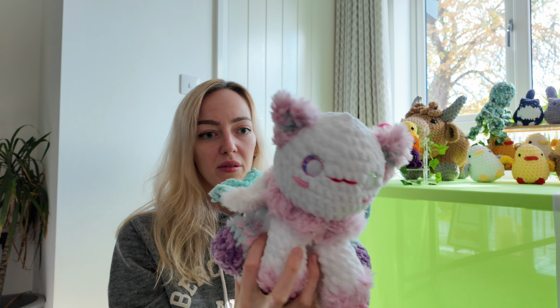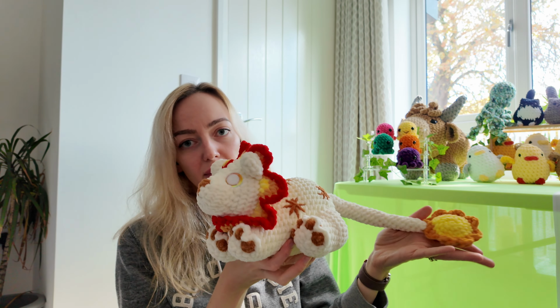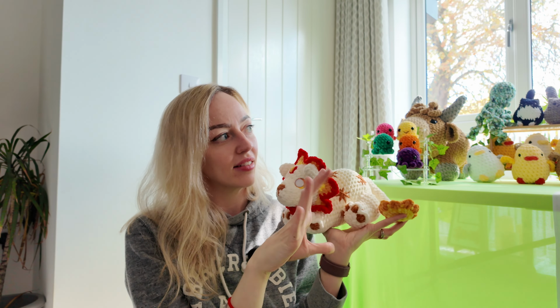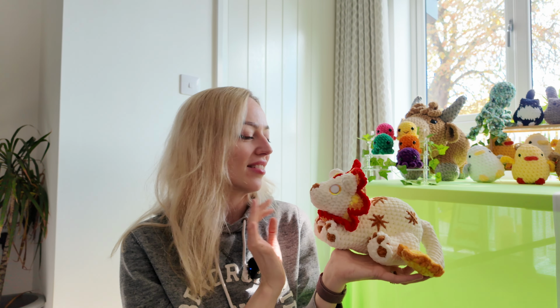Couple of pattern tests that I've done recently. So we have got this moth fairy cat. This is a pattern test for Annie Caraway Art. I'm going to take my lion as like a little display piece for one of my towers just to try and attract attention, because I absolutely love this. This is one of my favourite things that I've ever made.